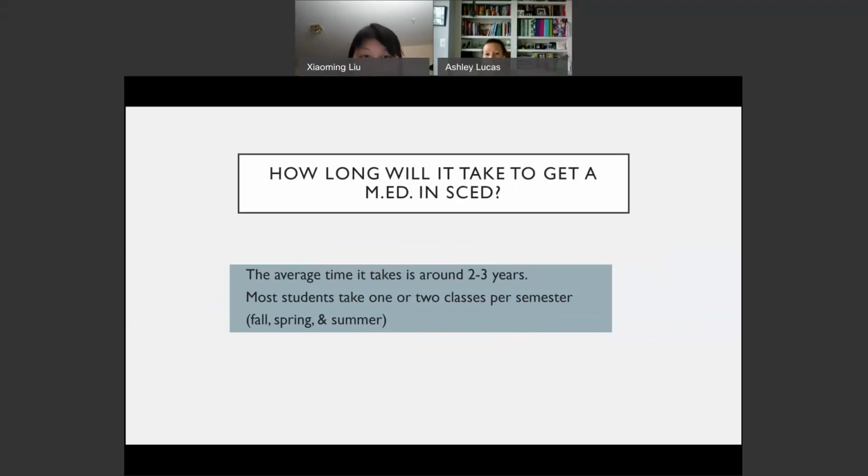So it can take anywhere from 2 years to 7 years. It just depends on how long you want to do. I would say 2 years is probably about the quickest you could do it. And most students seem to take 1 or 2 classes. And we do have summer classes in fall and spring, just because most of you are working, so it can get very busy. And then I suspect this fall classes will be online, all of the M.ED classes.